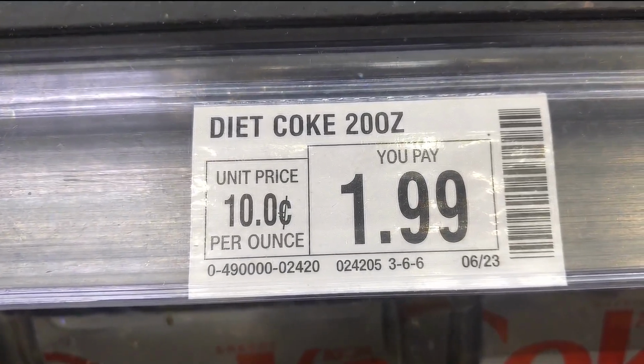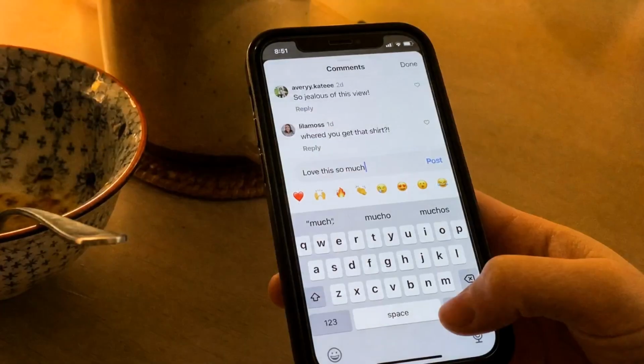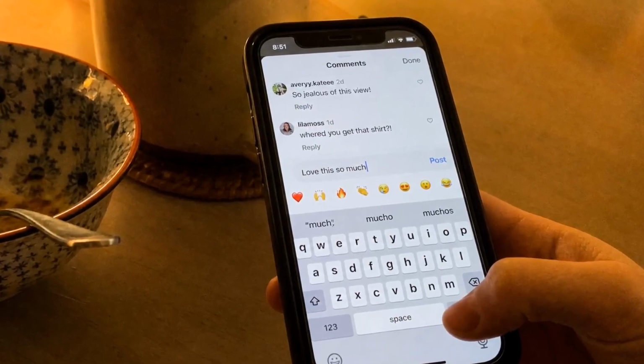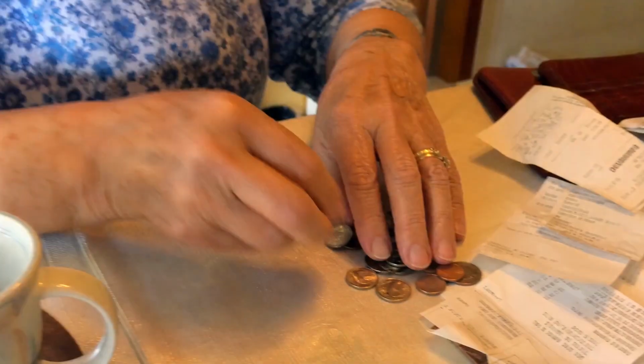Next time, I'm going to show you the 4 things at the dollar store that are secretly more expensive than Walmart. And one of them is going to make you mad because you've probably been buying it there for years.